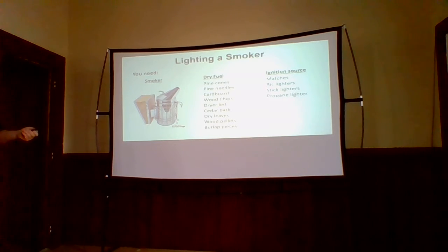Ignition source, you can use matches, big lighters, stick lighters. Me personally, I got tired of buying big lighters, so I got me a propane torch in a little green bottle. I just took that thing off at about 2,000 degrees, and my smoker lit pretty quick.